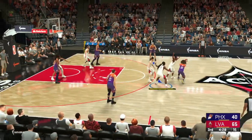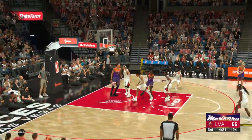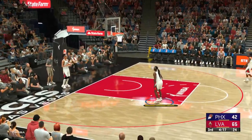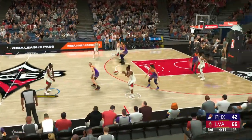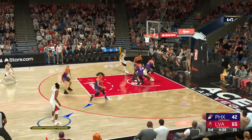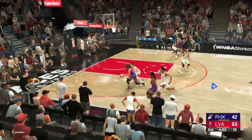Skylar Diggins Smith drawing the double team. Here's Cunningham. Second shot opportunity. And the layup good by Griner. They get one to drop. 1 of 4 here in the third. And it's the Aces with the ball. Gray outside. Lets it go from deep. Mercury with the rebound. Yeah, the great shooters, they know when they've got enough opening to go for the three.